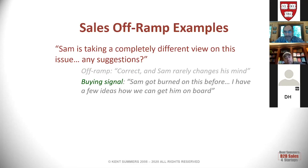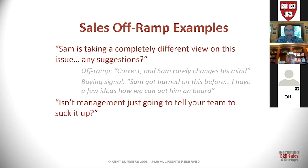Lastly, if you're selling people efficiency, try to understand whether you're selling efficiency to the person whose product you displace. That's a very important thing in terms of understanding what level of organization you sell into. You can ask them a simple open-ended question. Isn't management just going to tell your team to suck it up, right? You're turning the crank 350 times a day. Isn't that your job? Well, it's a distinct possibility.